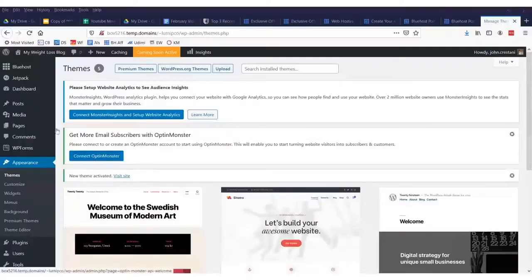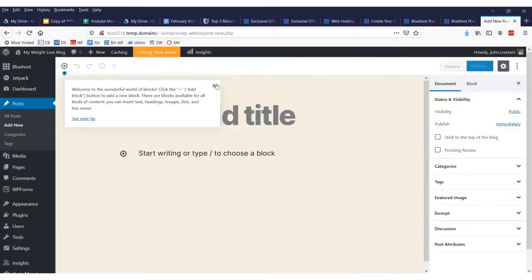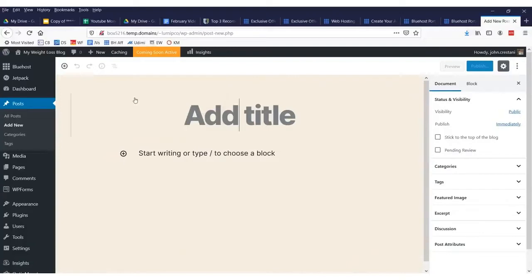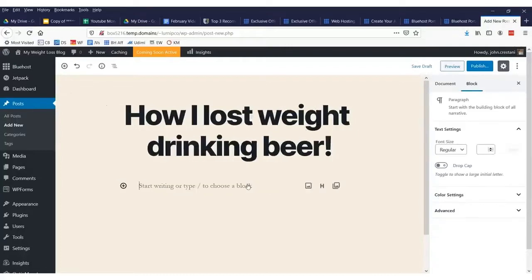Now, let's say you wanted to add a blog post. You want to do your first blog post. In order to add that, you would go up here to where it says posts, click right there, and click add new post. By default, every website has a post called Hello World. It's kind of like an inside joke, I guess. Here we just add our title, and we'd say how I lost weight drinking beer. Then I'd say here's how, and here are my recommended beers.